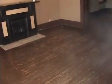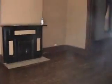We'll probably keep both doors as usual with the duplexes. Again, this used to be a duplex. We're going to turn it into a single family. So you come in the front. We'll do hardwood floors throughout.